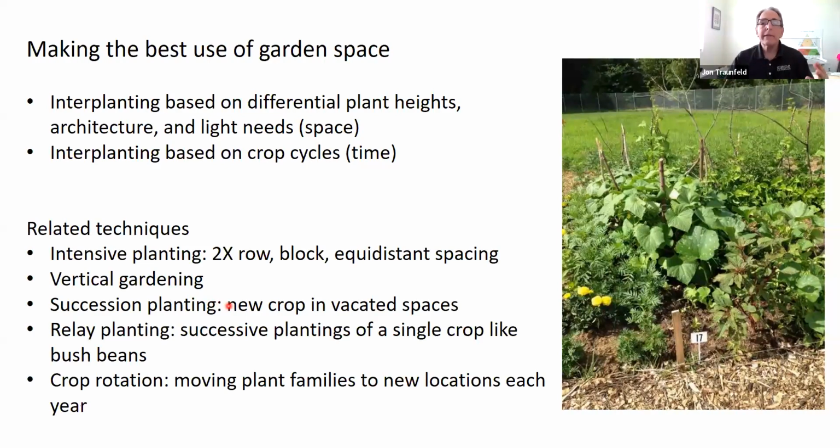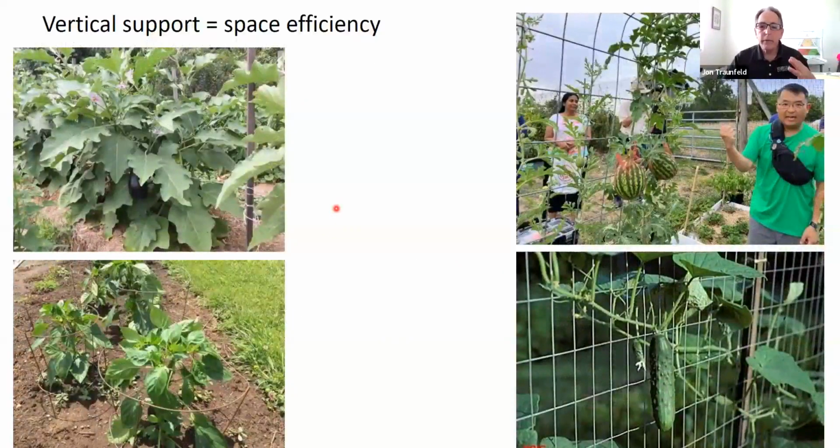And there are lots of techniques related to companion planting or interplanting. Planting more densely, or intensive planting, and vertical gardening, which is really key to increasing productivity in the garden. Succession planting, so once one crop is finished and it comes out, we can plant a next crop in, again making the best use of the garden. Vertical gardening is super helpful for creating good interplanting scenarios. On the left, a lot of people don't support their eggplant and pepper plants, but we know that the stems of these plants can flop over, and they can break with the weight of fruit. So it's really very helpful to install some kind of support system.